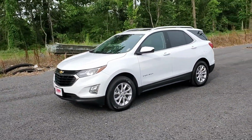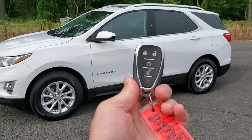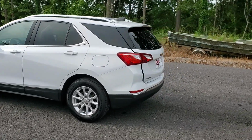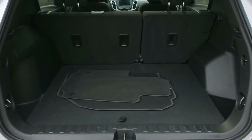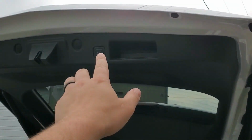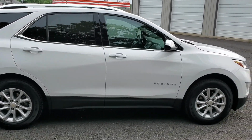Today we're looking at a 2020 Chevy Equinox. Set in white. This is an LT model, all-wheel drive. It does have remote start and hands-free tailgate. Now these Equinoxes, they have a nice amount of cargo space. This is Summit White.